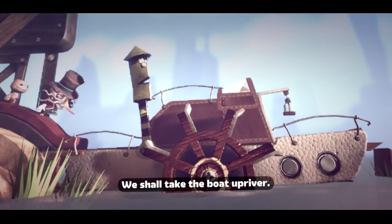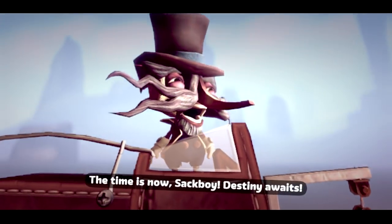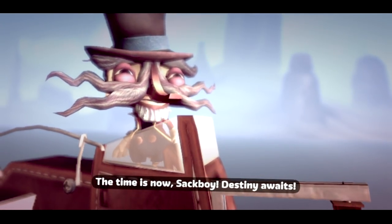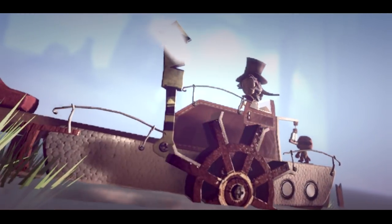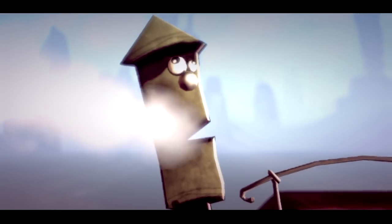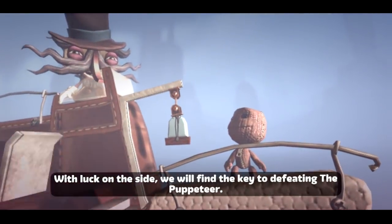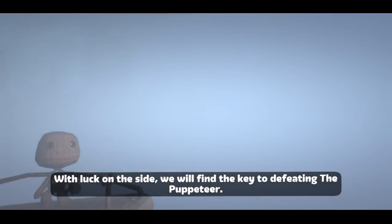We shall take the boat upriver. The time is now, Sackboy. Destiny awaits. With luck on the side, we will find the key to defeating the puppeteer.